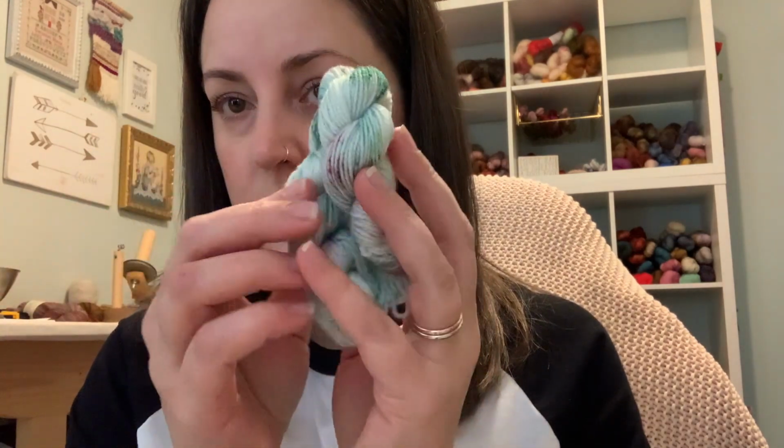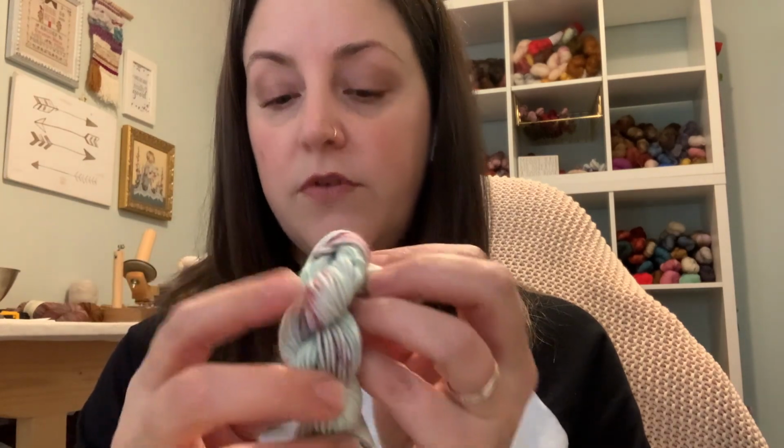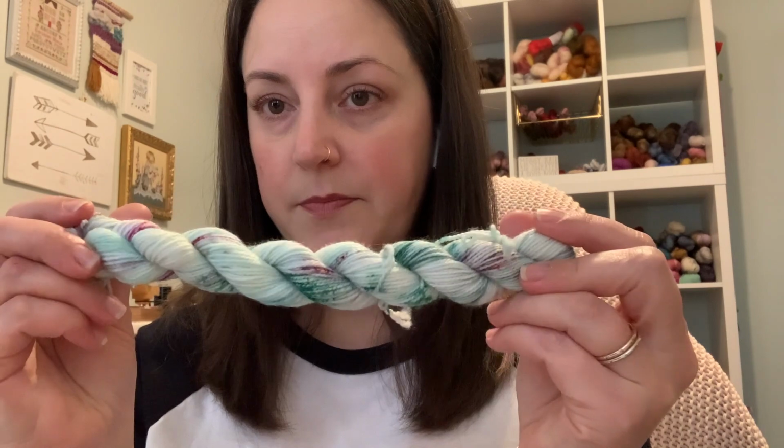Oh, cute. It's like a minty background with bright green and some like fuchsia and some like tealy blue. Really pretty. All right, so I really, really need to get to knitting on this Stress Knits one because I am out of room in my little plastic holder for it.